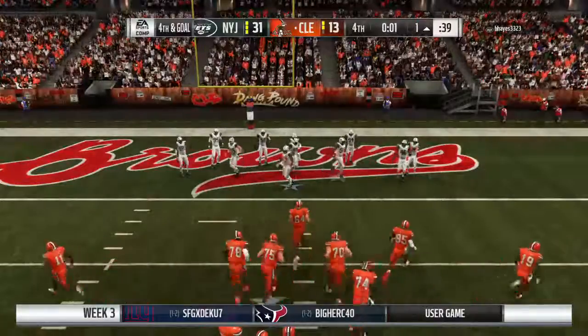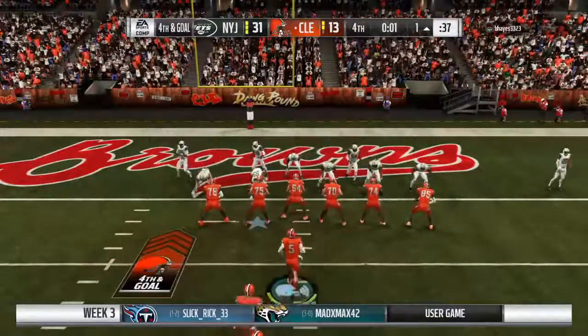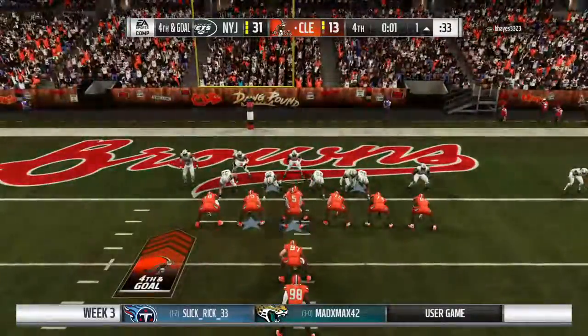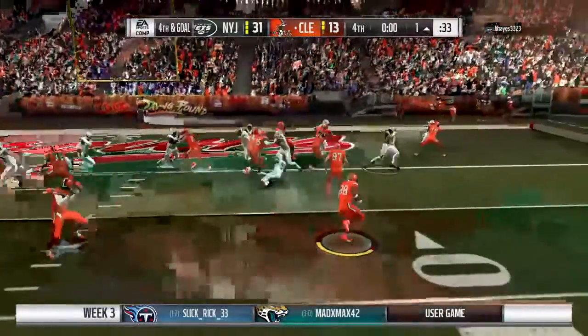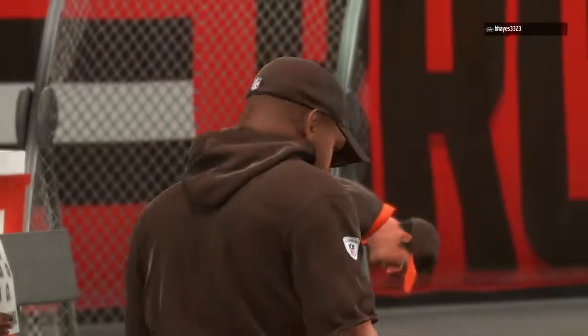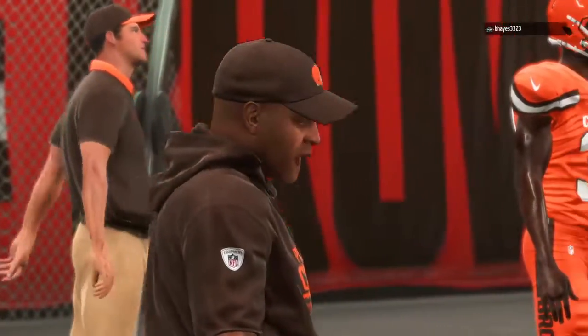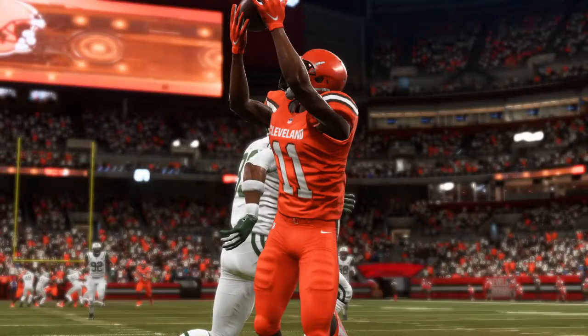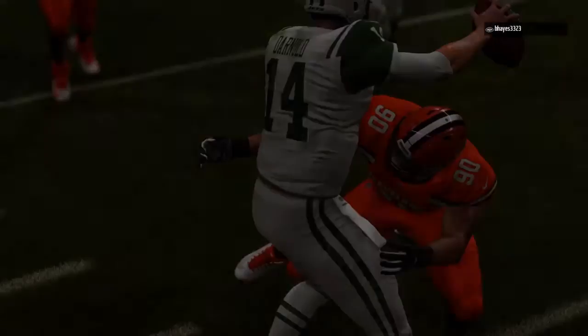A field goal does you no good, so they're going to stay out there and go for it on 4th. They'll run for it. Chubb. A road win in the National Football League. Charles, you never take that for granted no matter who you're playing, no matter where you're playing. You take it and you run with it.